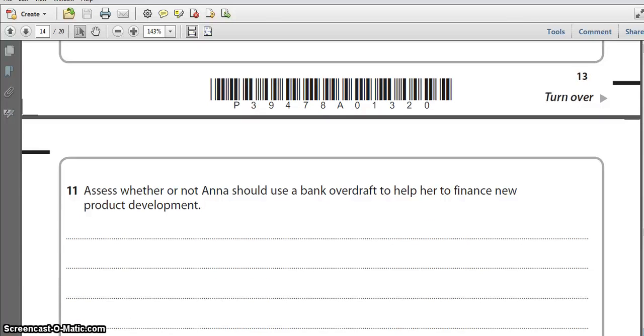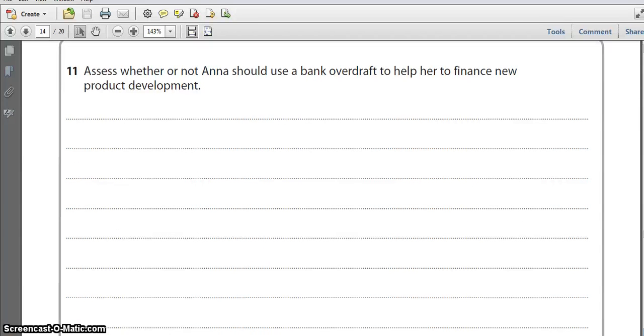Question 11, assess. So now we do have to evaluate. Assess whether or not Anna should use a bank overdraft to help her to finance new product development. Right, here's the thing with this question. You've got to think carefully about this. When I first read this question, when it said to finance new product development, straight away I thought of the case study saying she wanted to buy a new oven. It doesn't specifically state that new product development means just an oven.